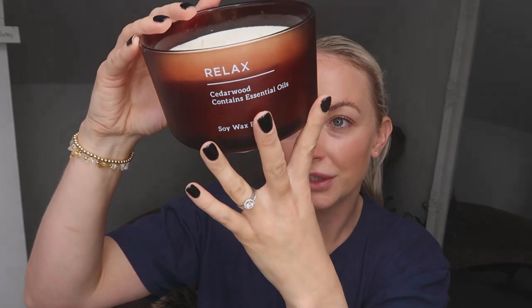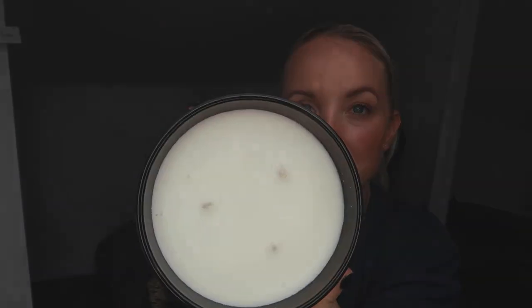And it smells absolutely gorgeous. I love cedar wood. So I got the candle and the candle was £5. Like £5 for that candle. I just think that is such a nice candle for £5. And it smells gorgeous. And it's 3 wicks as well. I wish you could smell this through the camera. But unfortunately, I am not that clever.